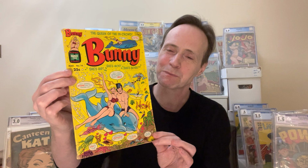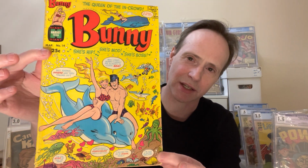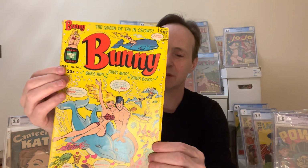This one was sent without a bag and board, but this is Bunny. And I'm not sure who the artist is, but I thought it's just such a great cover. I just think it's so playful, and I like this kind of good girl art cover. Bunny has a lot of great covers, and it has like big-eyed cats on the back, which is always nice. So kind of funny. So that's Bunny number 14.